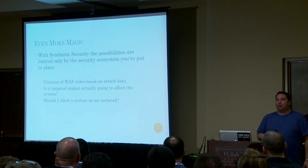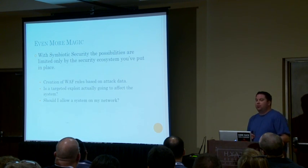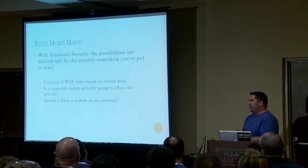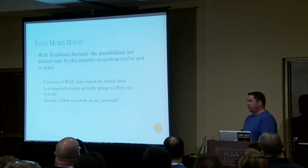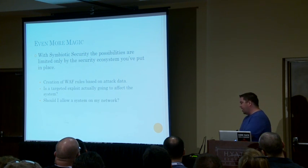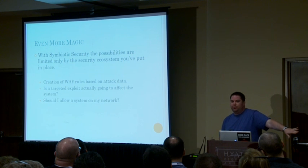Even more magic. So with symbiotic security, the possibilities are limited only by the security ecosystem that you've put in place. So you can create WAF rules based on attack data, right? I get all this information about what's attacking me, I take that, I filter it back out, say, here's all the attacks, let's block those, right?